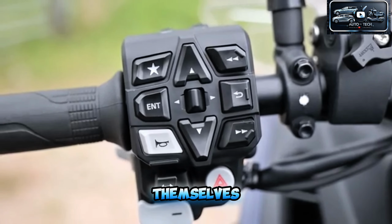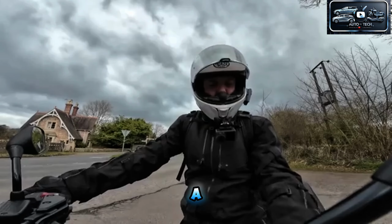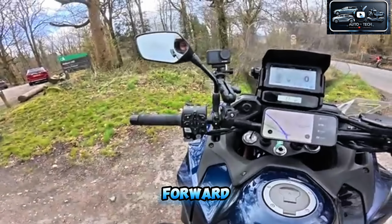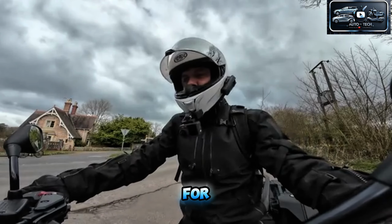The buttons themselves, like there's one up here that has a phone, but also a voice command icon, but also a menu little symbol as well. And so it's not necessarily that apparent as to what that's going to do when you hit it. You know, the forward and back skip buttons for the media, you'd expect those to be next to each other maybe. And same for this D-pad.